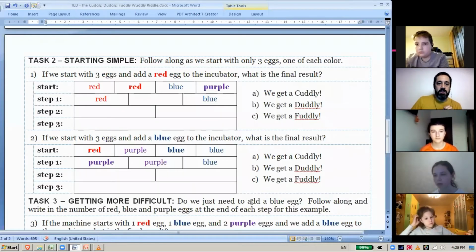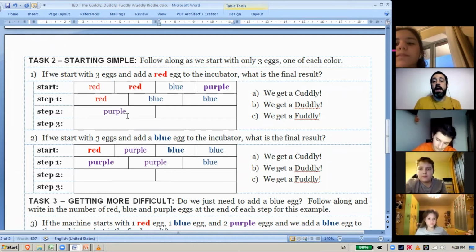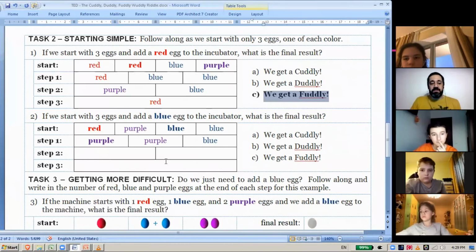We can go to this sheet here. So here we have a red, a blue, and a purple. The red and the purple combine together. And what do we get? A blue, right? We get a blue egg here, okay? Then the red and the blue fuse together and we get purple. Good. But we're still left with this blue egg, right? So this blue egg just comes down. And then purple and blue come together, fuse together. Yeah, it gives us a red egg. And so we get a Fuddly. Yeah, Fuddly. Okay, good. So that was the first time we tried.